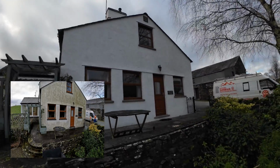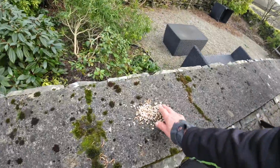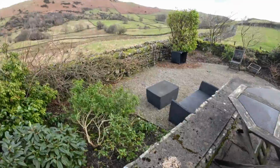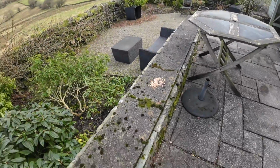Should be up there. So it's come up really well. We're hoping that the owner, when they see it, will be very pleased with it. And we always bring some bird food with us. And we've got a little robin visitor here, so we always put some down.